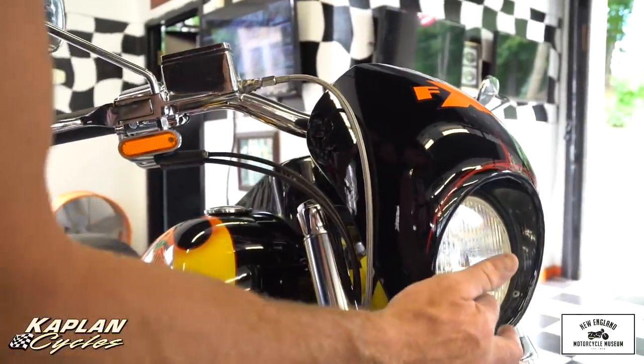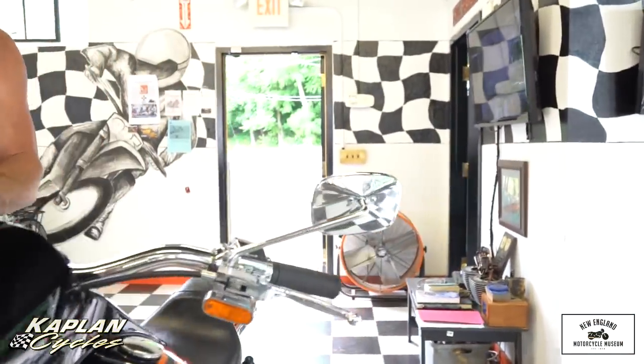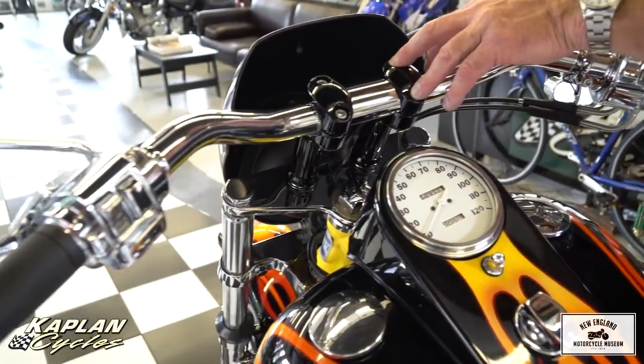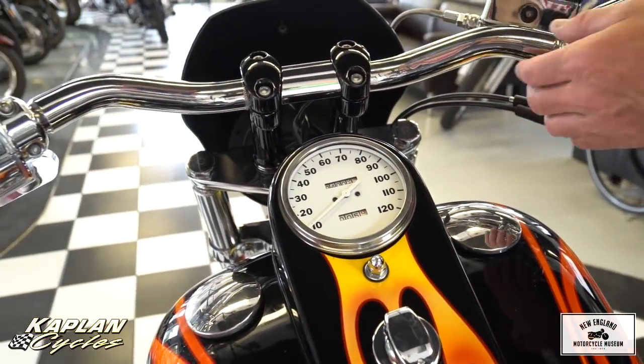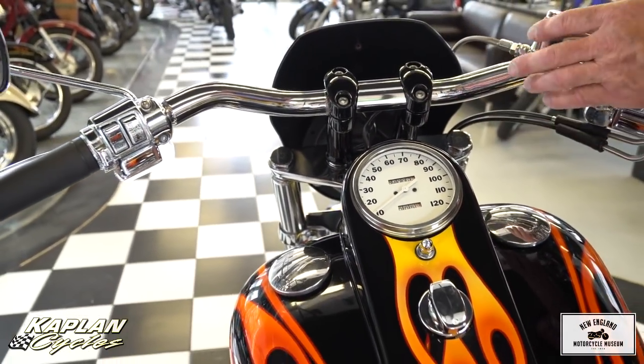The headlight is an Arlen Ness headlight bucket. The risers, I put these risers and bars. This is my favorite riser and bar set. This is off a 2014 Dyna S, Harley Davidson Dyna S. It was quite a project to run the wires through the bars. Originally the wires were on the outside, so we ran the wires through the bars.